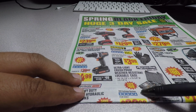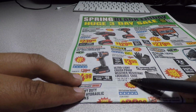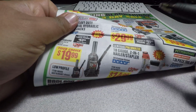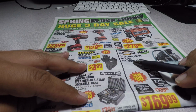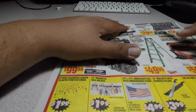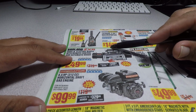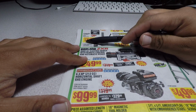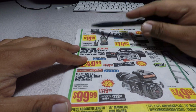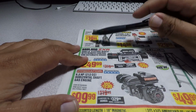These are great. Ultralight proof, crash proof, weather resistant lockable case, $29.99. The 20-gallon 135-piece, yeah, it's always been $169. This one's always been, well, it hasn't always been. Usually it's $15.99, but now they have it $1 down. Let's see here. There's just the bottle jack, 12-ton. Yeah, hydraulic bottle jack, $19.99.